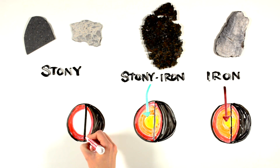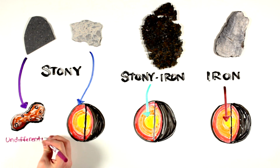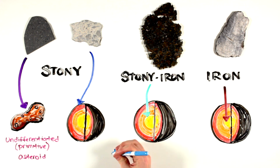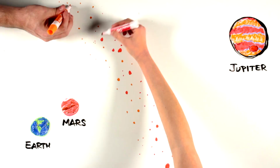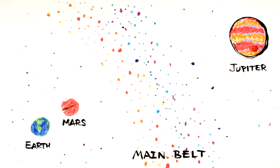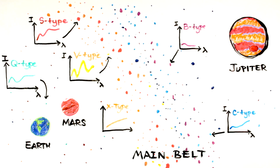Stony meteorites, called achondrites, are outer layers of asteroids, separated or differentiated from other materials through processes on asteroids such as melting. Other stony meteorites are called chondrites. They have never been processed and stayed as original material for 4.5 billion years. Just as with meteorites, scientists have created very detailed systems to classify asteroids based on their spectra. There are many types and subtypes of asteroids in the main belt and in near-Earth orbits.